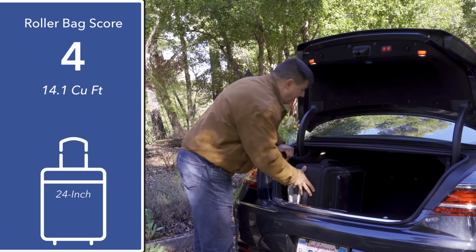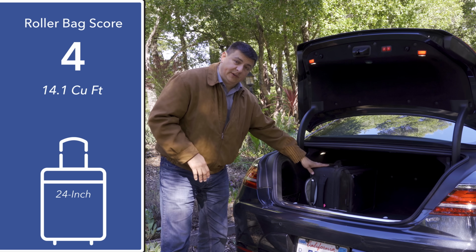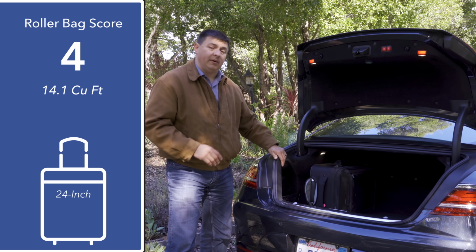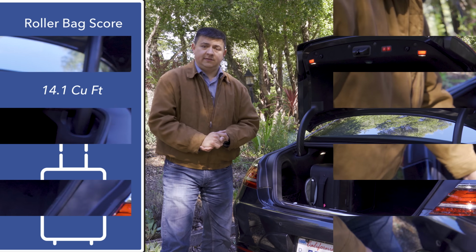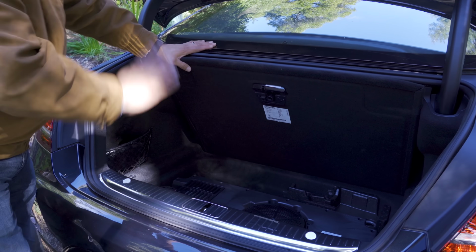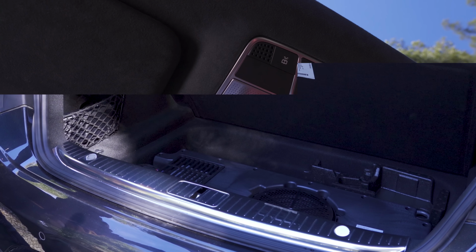This S-Class Coupe, however, has definitely more storage room available. You can definitely line up a number of these 22-inch roller bags back there and then stick some up front as well. But this cargo area is just a little bit smaller than the sedans. If we lift up the cargo area load floor, we don't find a spare tire under here. This is actually where Mercedes locates the subwoofer.